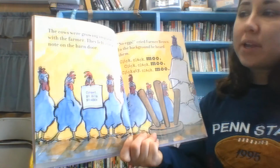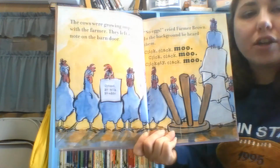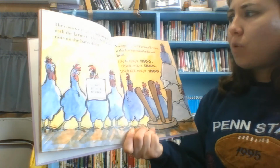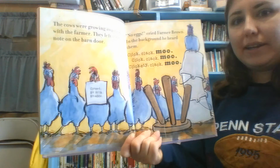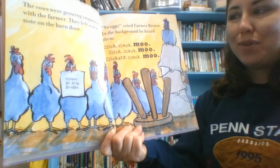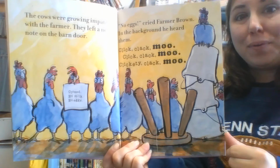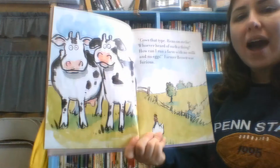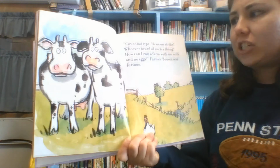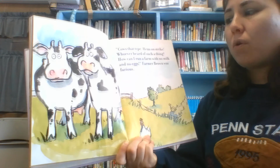The cows were growing impatient with the farmer. They left a new note on the barn door. It says, "Closed. No milk. No eggs." "No eggs!" cried Farmer Brown. And in the background he heard them. Ready? Click, clack, moo. Clickety clack, moo. Cows that type, hens on strike. Who ever heard of such a thing? How can I run a farm with no milk and no eggs?